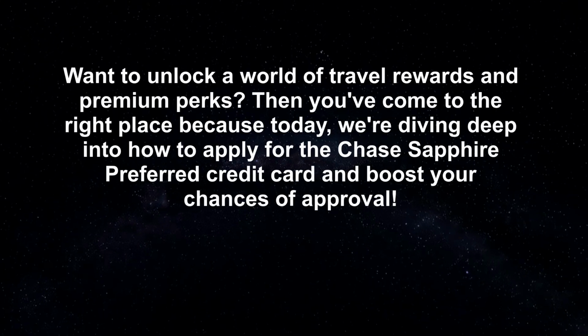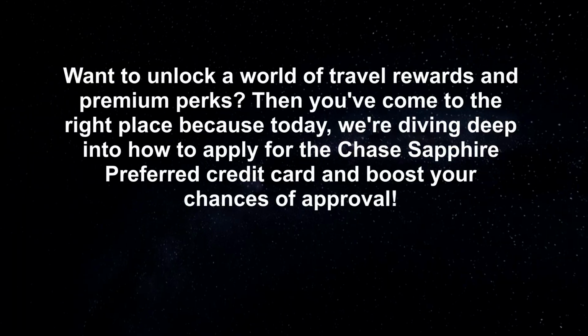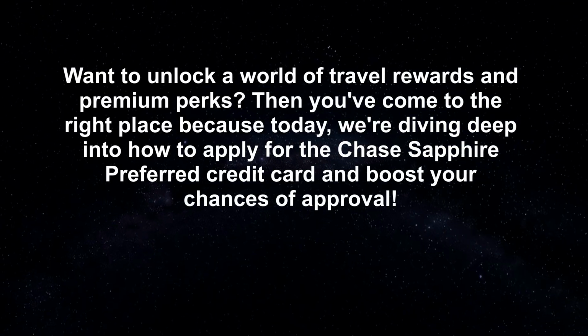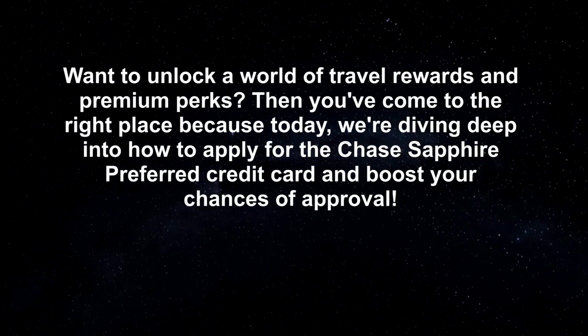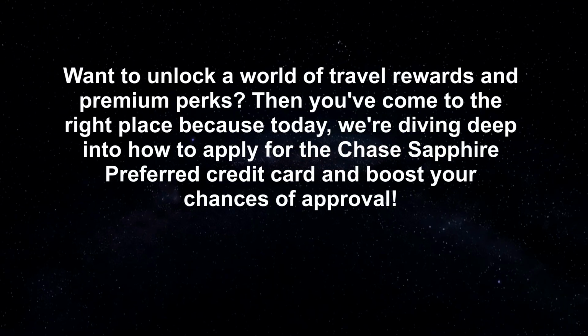Want to unlock a world of travel rewards and premium perks? Then you've come to the right place, because today we're diving deep into how to apply for the Chase Sapphire Preferred credit card and boost your chances of approval.